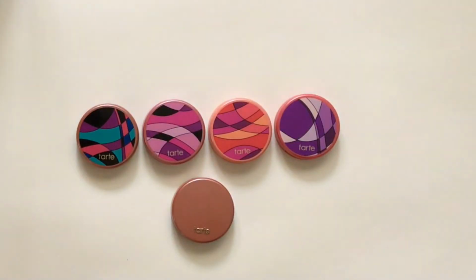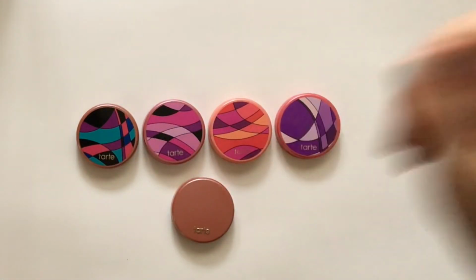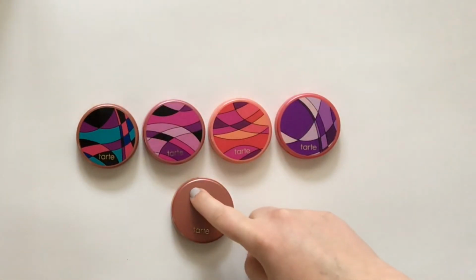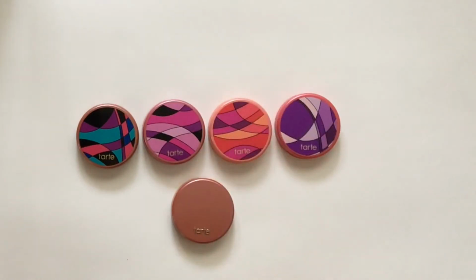Next up, I have 5 blushes in my collection and they are all from the brand Tarte. These 4 that you see with the designs were all part of the 2016 holiday collection and I really love them. This one I also got as part of the No Shower Happy Hour kit that had a bunch of different products you could try in there. These blushes are amazing. I find that they give a really pigmented and blendable look, but they also look very natural on the skin. Of course, that depends what color you're using.